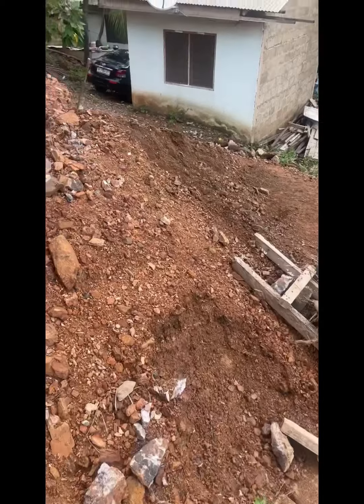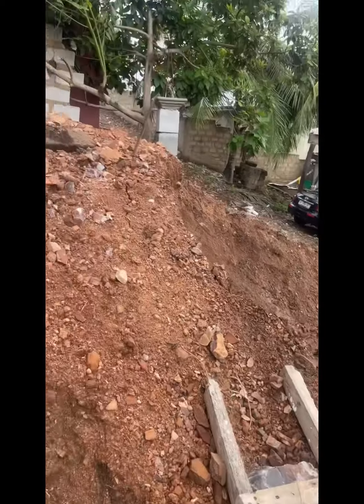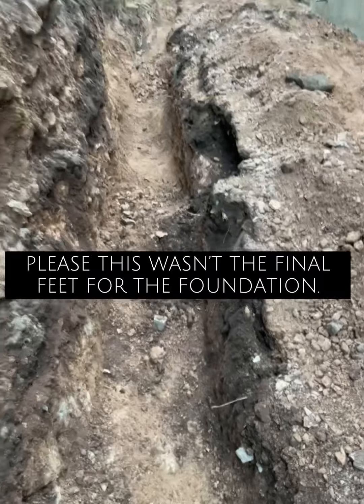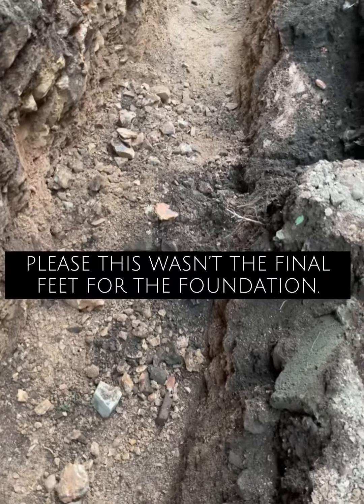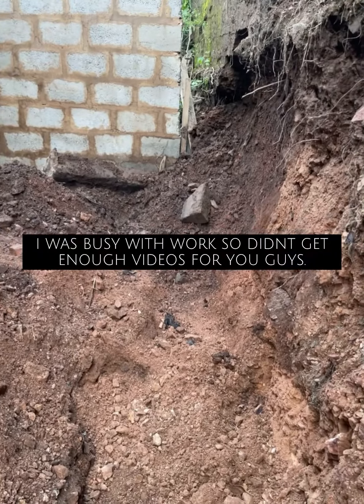Yeah, so we have to clear all those sand and clean the area. Yeah, so this was the foundation for the retaining wall. Okay, this was the foundation, and looking at the foundation, you can see the stones were in the line. There were stones in there.